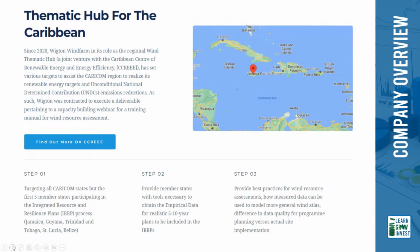So what it says here is that Wigton's focus is to be the thematic hub for the Caribbean. So this is something that since 2020, in its role as the regional wind thematic hub, a joint venture with the Caribbean Center of Renewable Energy and Energy Efficiency, has set various targets to assist the CARICOM region to realize its renewable energy targets and unconditional national determined contribution emissions reductions.